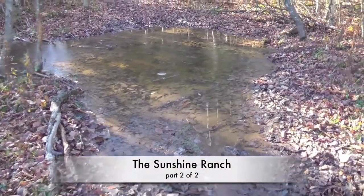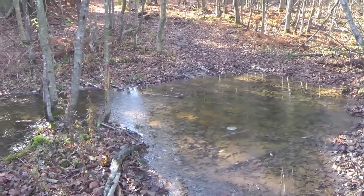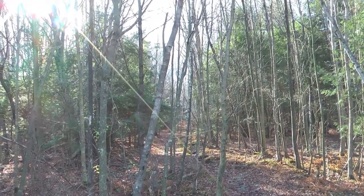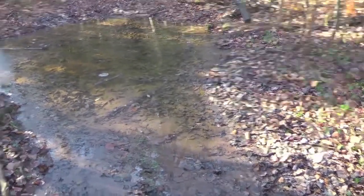So this is the top part of where the clearing ends from those buildings, and this trail goes all the way up the mountain to the cemetery. A lot of water here. I don't know if we need to put a footbridge or drainage.